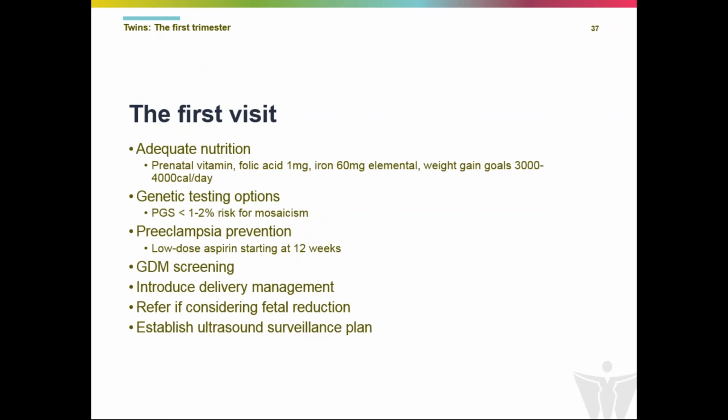Genetic testing should be discussed and offered to all twin pregnancies. Many of our families have gone through IVF and have done pre-implantation screening, which does carry a 1% to 2% risk for mosaicism. I think it's still worth having the conversation so they're informed on what's available.